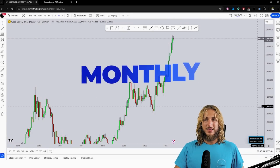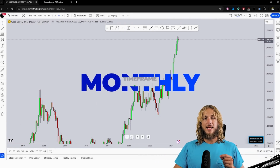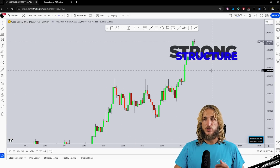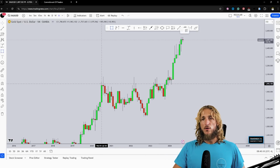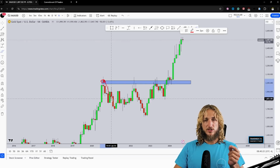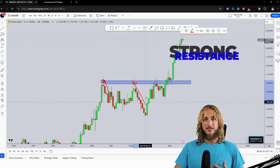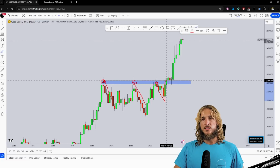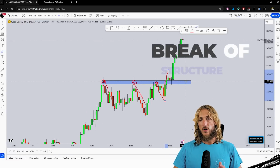Starting here from the monthly time frame, what we can see is that at the moment we have a quite important structure level which the market is rejecting to the upside. In fact, from here, all these previous rejections to the downside were created. Every single time that the market tested this zone, it got rejected to the downside quite aggressively. Then, with this impulse to the upside, the market broke above that zone.